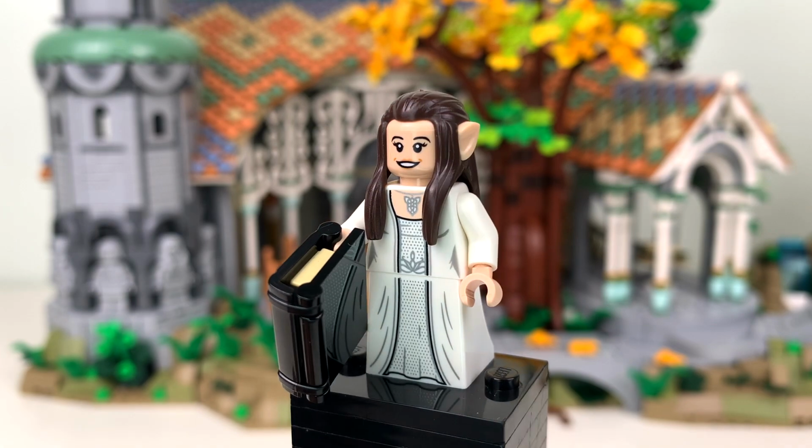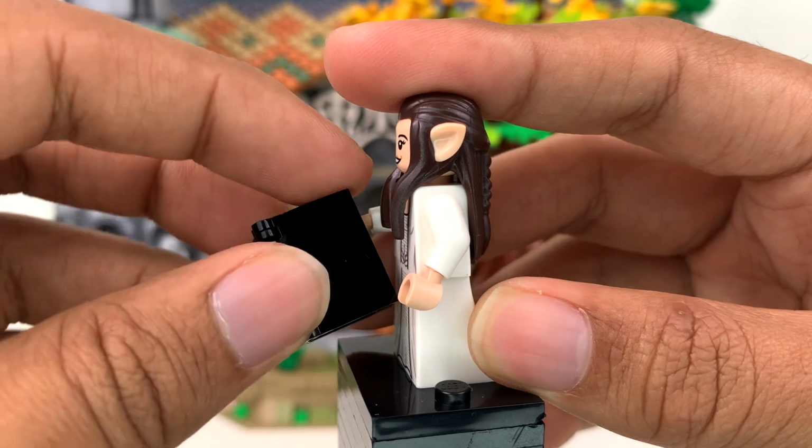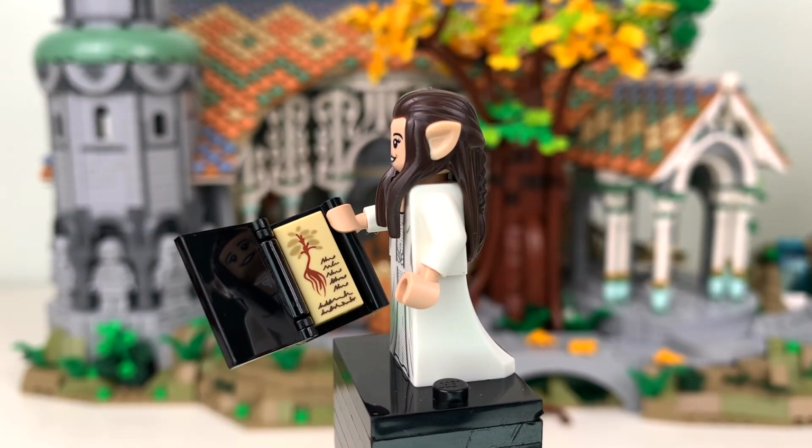And I almost forgot to show you guys her accessory, but she is just holding a plain black book. Inside, you do have a printed page from Harry Potter. That's nothing special, but again, it's nice to see a print in there instead of just a plain tile.